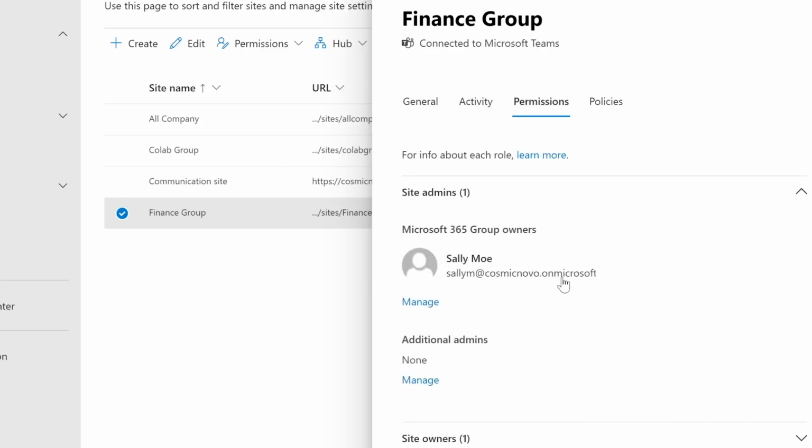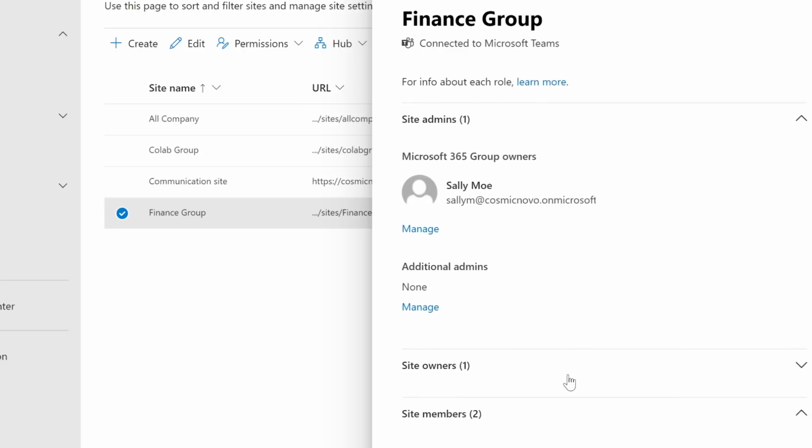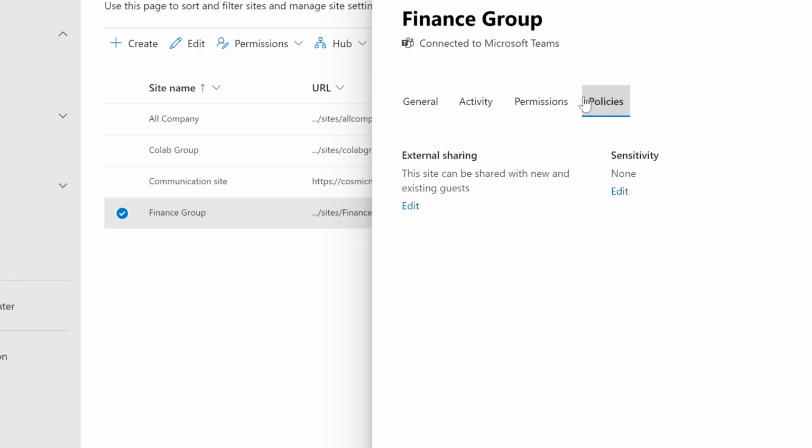You can see the different permissions here that you can change for the site owner and site members. If you expand them, you can add more. You can add additional admins in here. It's all right here. You can change the policies. You can block external sharing, whether you want other people to see this.